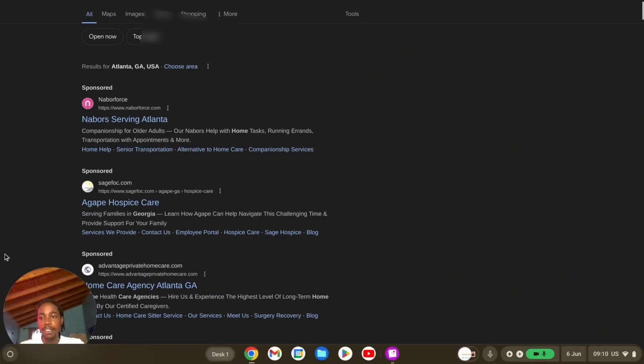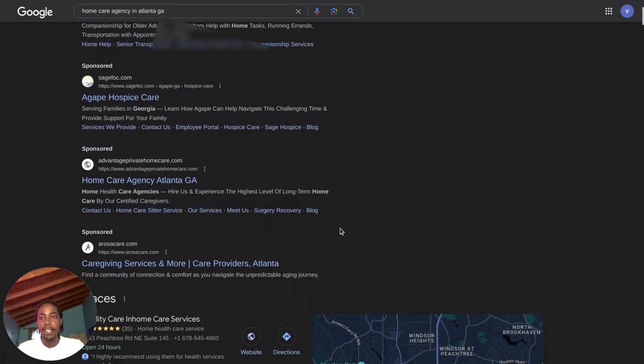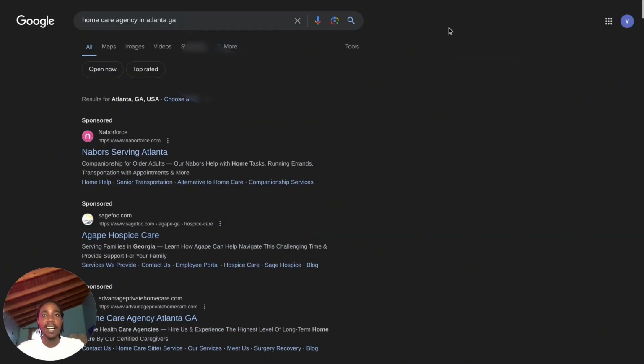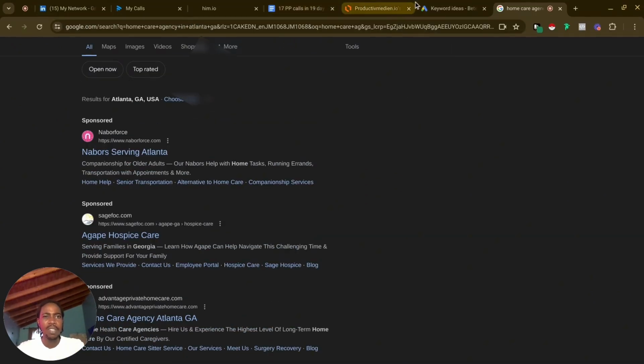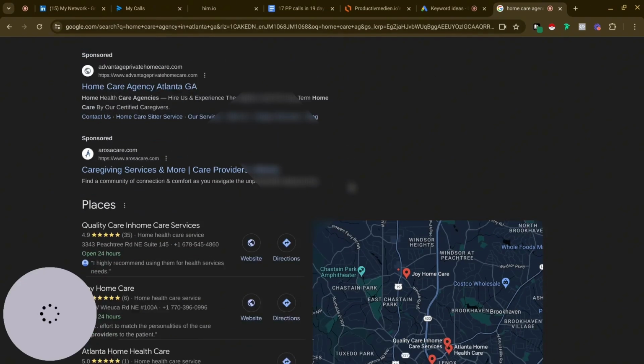So all these companies are here that you're seeing. So Neighbor, Southern Atlanta, Agate, Hospital Care, Home Care, I guess Advantage, Private Home Care, Caregiver, or Care, whatever. These guys are at the top of page. So they'll be spending close to $7, $8, $6 to be ranked at the top. So their ads are going to be shown at the top rather than people that are down here.